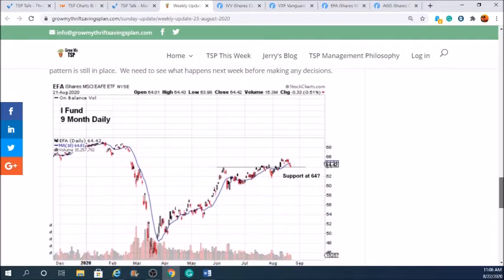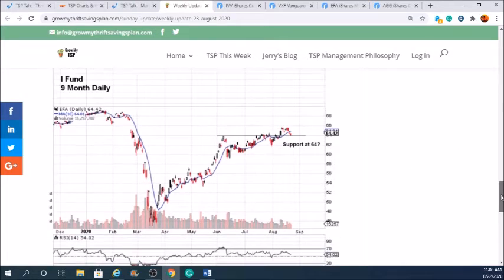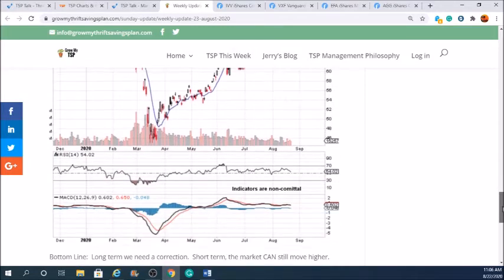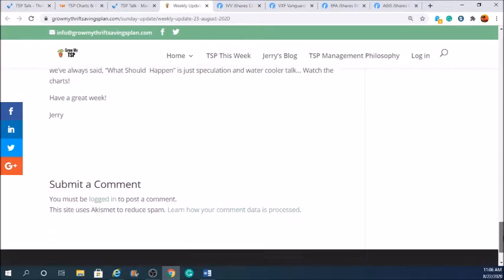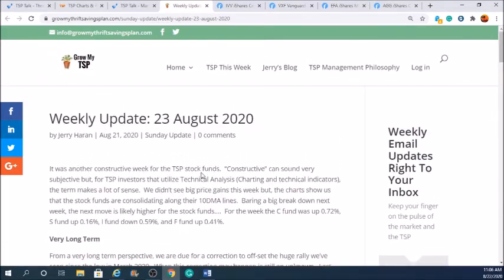And then the I-Fund here, we did have a little bit of a breakdown. That is not good. Maybe we'll see some support here at the price line 64. We'll have to wait and see. And that is EFA. And that's the only thing we have for this week. So that's some general comments we have for the charts. Let's move into our technical analysis.